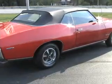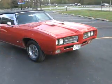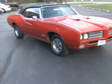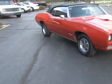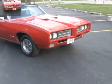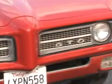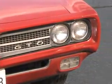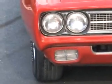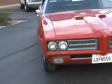It's got a nice set of original Pontiac rally rims. You notice that the front bumper is the same color as the car. It's the Enduro bumper, and that's a rare option in itself. The Enduro bumper itself is looking quite good too. There we are, the grill is looking good. Headlight bucket's looking good as well. Turn signal lenses, the lower valance, all in great shape.